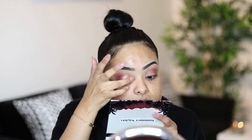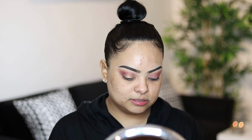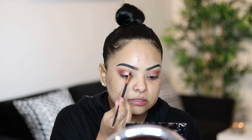Wow, it's so beautiful. I'm gonna actually apply some spray just to kind of see if there's a difference in the pigment, which probably there isn't, but it makes a little bit of difference. I feel like this is so gorgeous. This is exactly what I was trying to go for actually. We're just gonna go ahead and move on with the face.